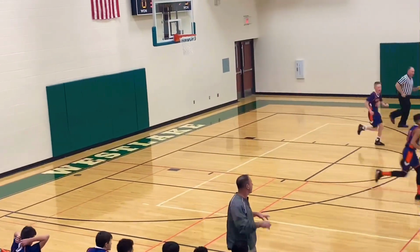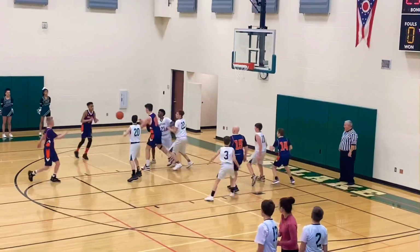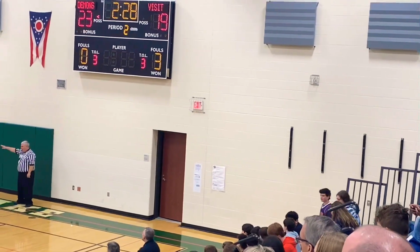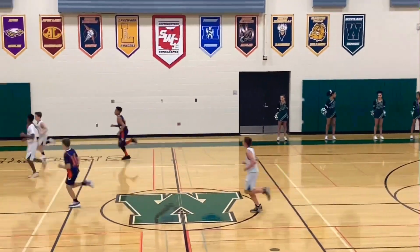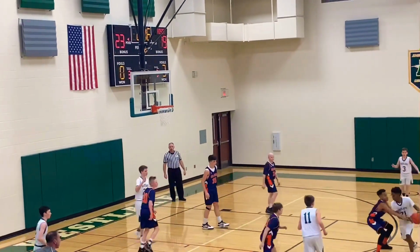Number one takes it down the court. He's at the left side of the three-point line. Now 35, top of the key. Oh, no. One, no, sirree. Whoa, Biller driving it down the court like he always does. Whoa, trickery right there. No, sir. Great pass by Sean, though.